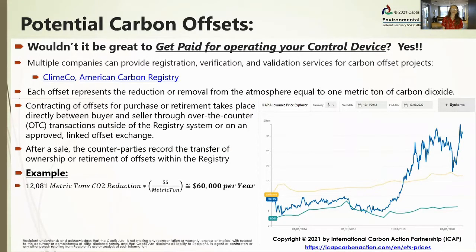We've also been speaking with ClimateCo, an American carbon registry, about the value of the greenhouse gas emissions reduction. And what we're learning is that it may be possible to register and verify a project for a site that's switching to the FBC and thus reducing greenhouse gas emissions or carbon offsets. Each carbon offset is equal to 1 ton of CO2. And these offsets can be sold on exchanges.